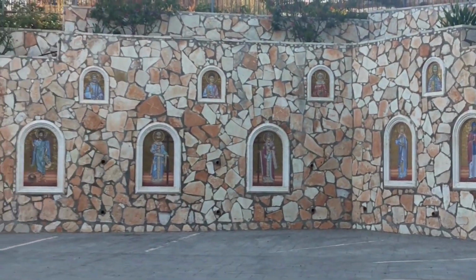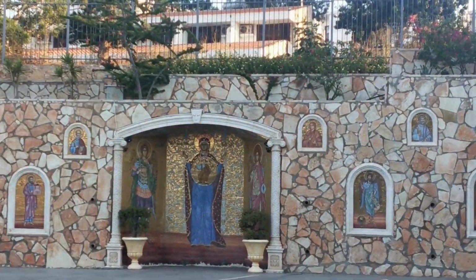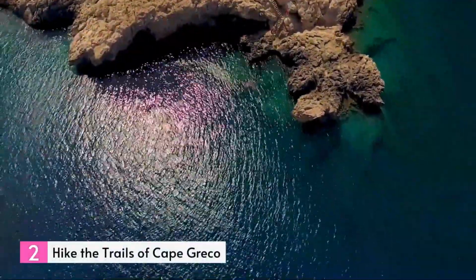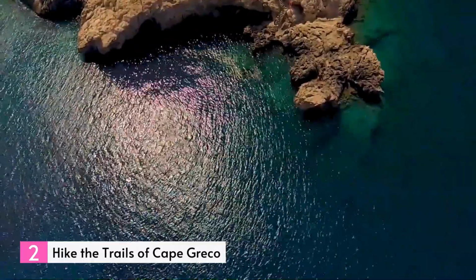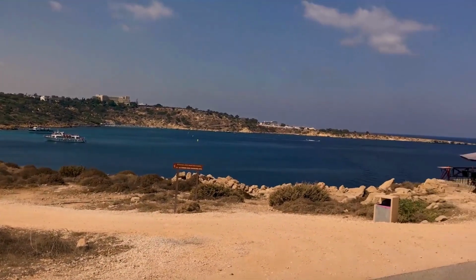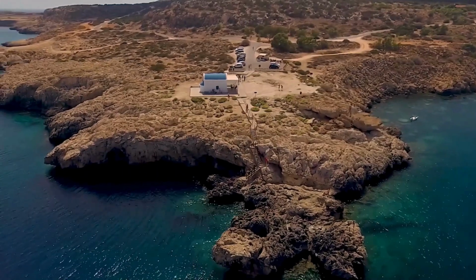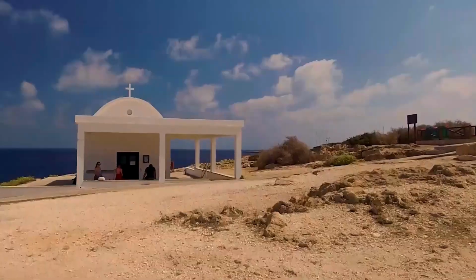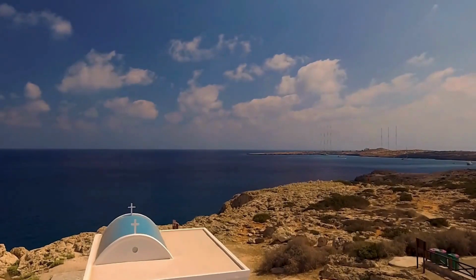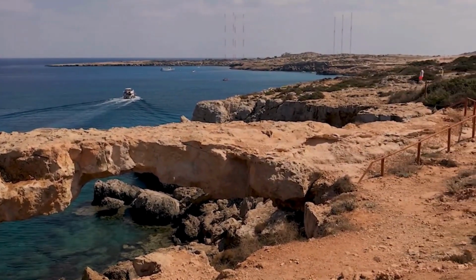Within its premises, she built 2 churches, one Catholic and one Orthodox, which now share the same roof. Number 2, hike the trails of Cape Greco. To experience breathtaking coastal views while hiking or taking a leisurely walk, make your way to Cape Greco, located 60 kilometers east of Larnaca. This national park, situated between Agia Napa and Protaras, is the southernmost point of the island.